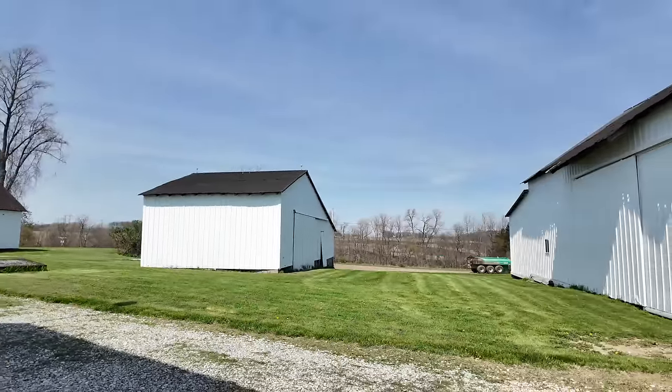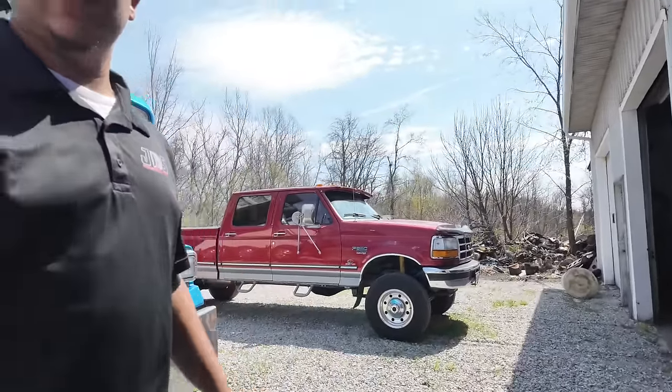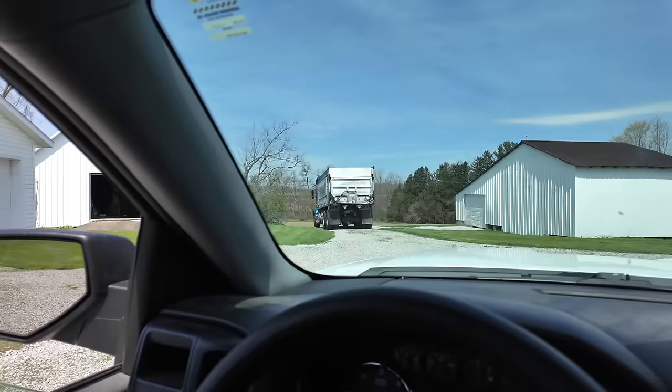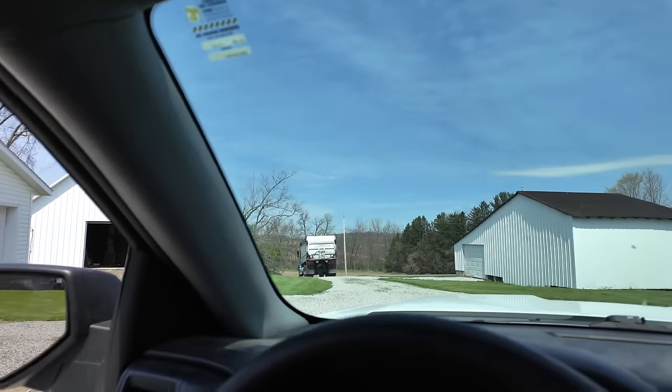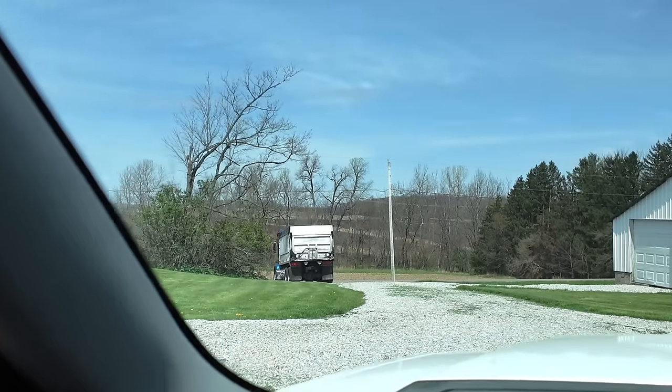Big boy over there, man. Move that pickup truck out the way. So Al's taking the truck, hold on. So Al's taking the truck with the owner. He's doing a test drive.